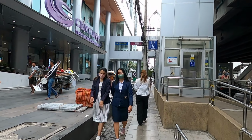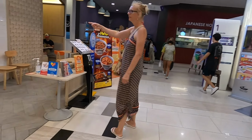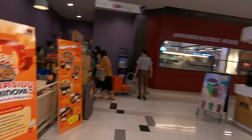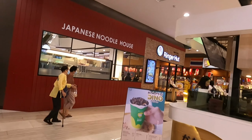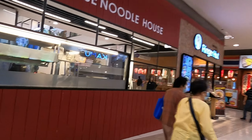Getting a bit peckish, so we'll try and see what we can find for lunch. They're quite popular here. They've got Japanese and Korean, all sorts. Not a bad little mall. This is the one on the left hand side where we came into when we got off. There's a movie theatre and stuff in here.